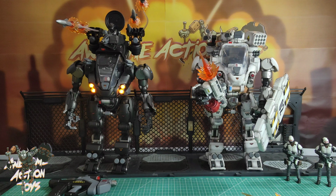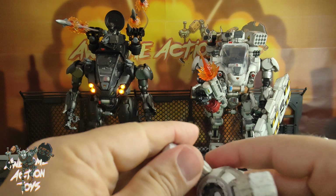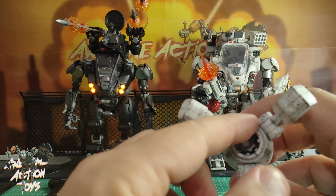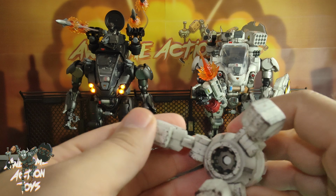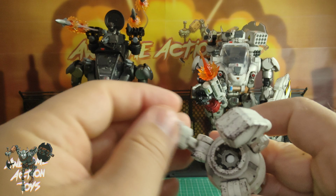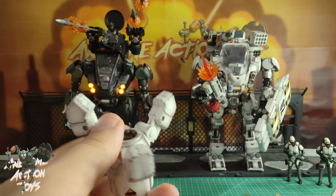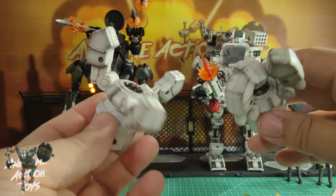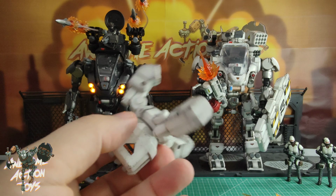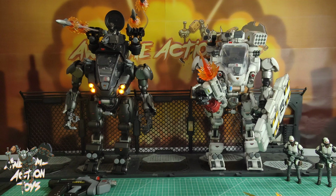And you can change his hands over for these really huge claws. There's only one joint, but that's all it needs because they do close nicely. Which has, I guess, some sort of weapon in there. And it does come with two of those as well. So it's very, very cool indeed. Lots of accessories, I do like them a lot. Okay, we'll get a closer look.